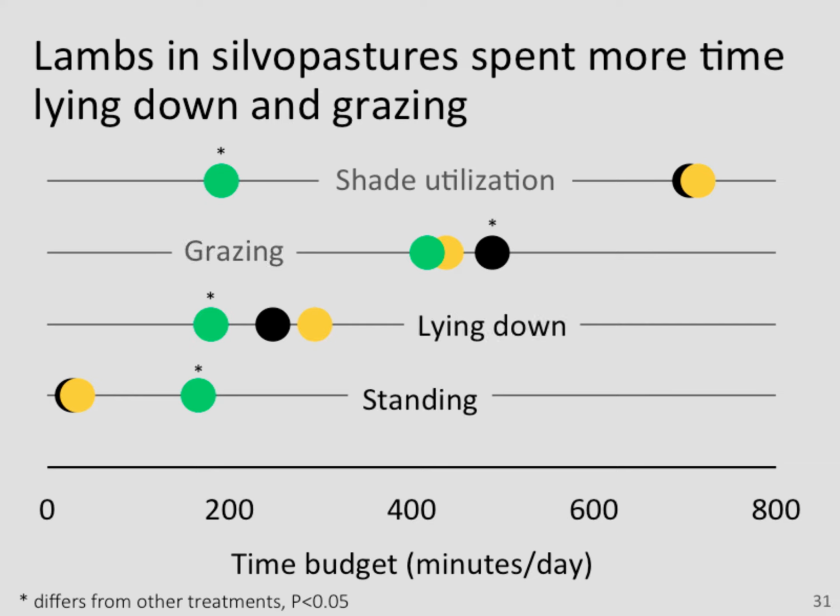Most importantly, the animals in the silvopastures spent more time lying down. The animals in the open pastures, you can see here, spend about 2 hours longer each day just standing up. And so that represents a couple things. It takes more energy to stand up than it does to lie down. And also, time spent lying down is a traditional metric of animal comfort. And although we didn't send out a survey to the ewes, we're confident from this that the animals were more comfortable within the silvopastures, just indicated by the amount of time they spend lying down.